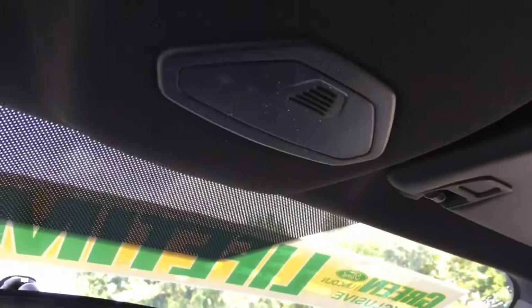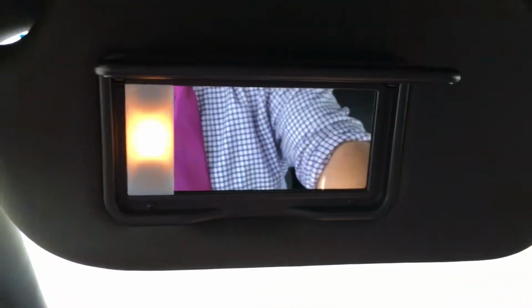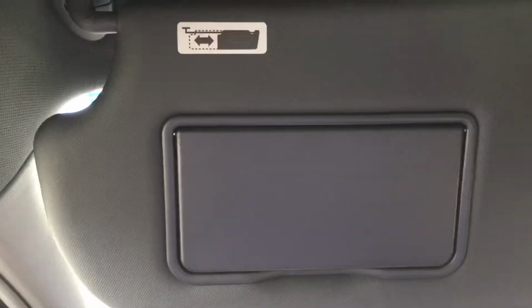and then you're also going to get an overhead console. So right up here, as you can see, there's nothing up here except for your regular dome light, your Bluetooth speaker for them to hear you when you're talking on your Bluetooth, and your standard sun visors right here with your regular mirror. But also really cool with these, you see there's a little bit of a gap right there, but you can actually grab it and slide it forwards and backwards.